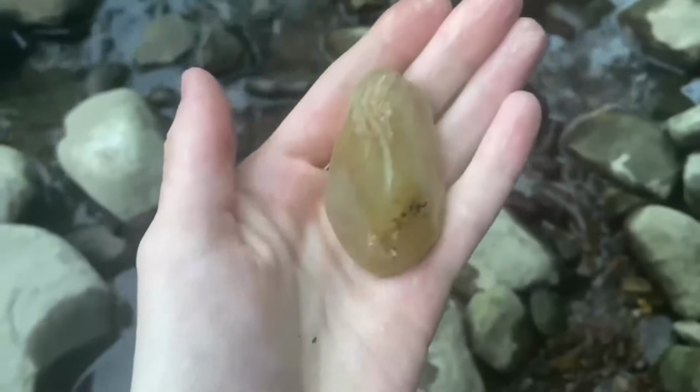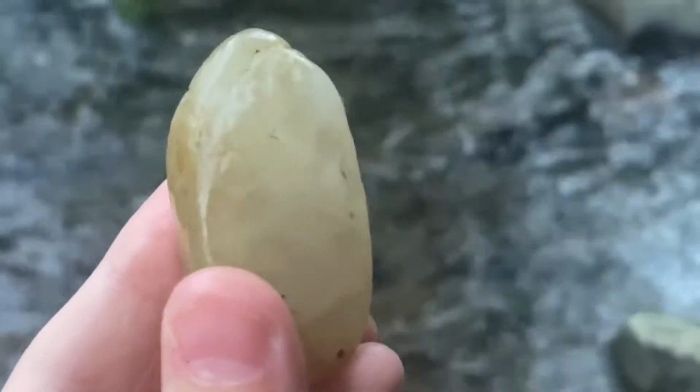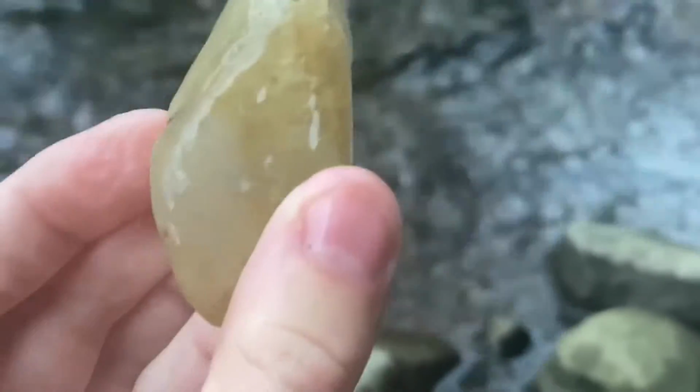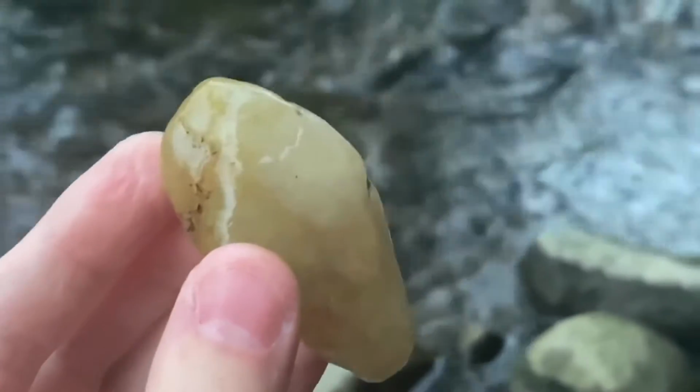Next, when looking for crystals, look for translucency. Basically, this just shows us that there is a presence of a crystalline atomic structure. Although, keep in mind that is not always the case. Although, this rock, as you can see in the video, is a perfect example of translucency.